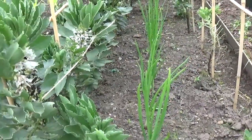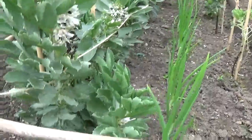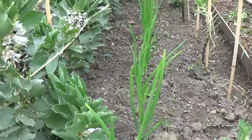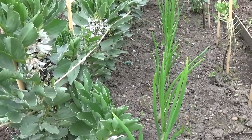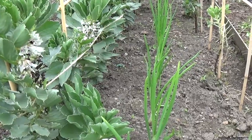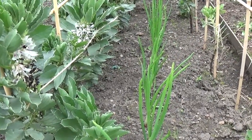Yeah, we're starting to get... That onion's actually split into two. Never seen them doing that. Shallots, maybe. Broad beans, yeah, they're doing what broad beans do. Bit short, bit spindly, but we'll get beans on these before we get runner beans, so we've got a crop.